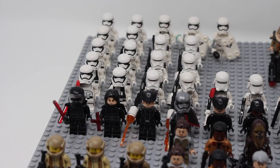We have a couple of different versions of Kylo Ren, including him with his mask on, which I'm not crazy about that helmet piece. It looks ridiculous in my opinion. It's way too big. I think the unmasked version actually looks really good. And then to his right we have General Hux with his hat, and I'm excited to get General Hux with a hairpiece in the Last Jedi set. And then of course Captain Phasma.